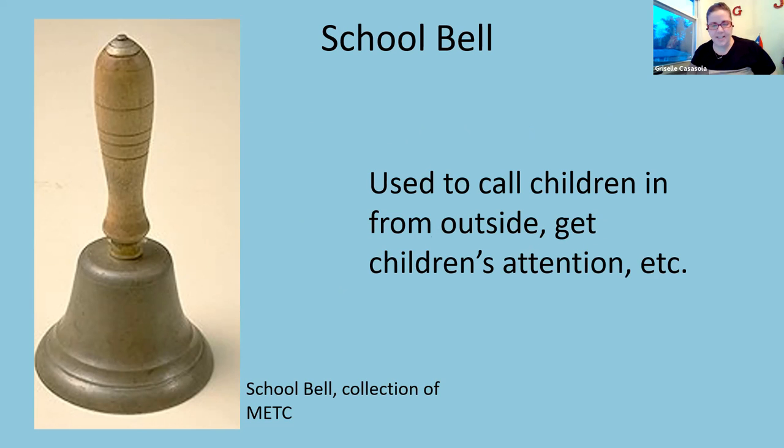I did this program a few weeks ago in an adult center. I was showing them the bell and talking about the fact that even 200 years later, schools still have the bell, the ring to change from one class to the other. They used to call the children in from outside to get their attention, and it's still going. The idea was so good that it keeps on going after 200 years.